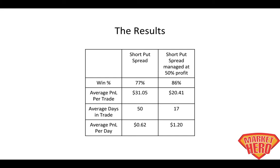Well, as you might have guessed, buying it back for 50% of the max profit about doubles the profitability, right? So we're right 86% of the time for about $1.20 per day, which is a good double on just holding to expiration. And we're in the trade significantly less, almost a third of the time, about 34% of the time to be exact. So again, managing this trade, which is a bullish strategy in a bullish market, so completely understand why it works. But managing it early doubles your profits. And that's something we should absolutely be doing.